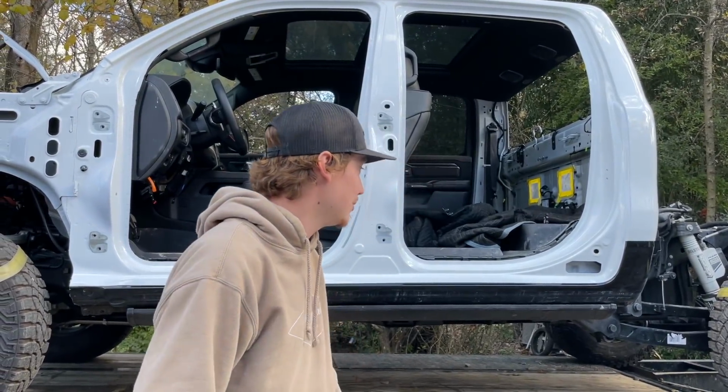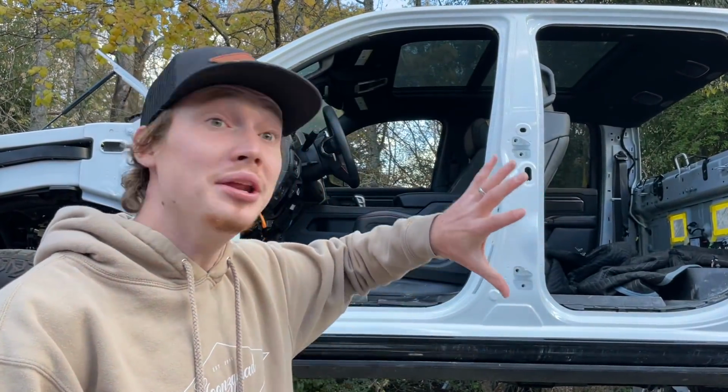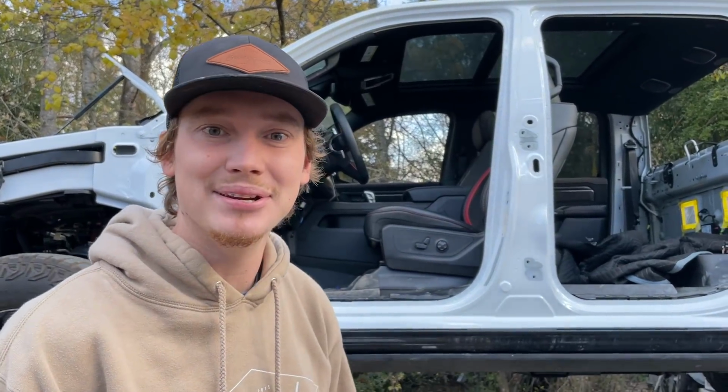But right now, what do you say? Right now, I say we'll go ahead and drop this thing off of the trailer, throw in our rear glass, and start throwing together this interior.